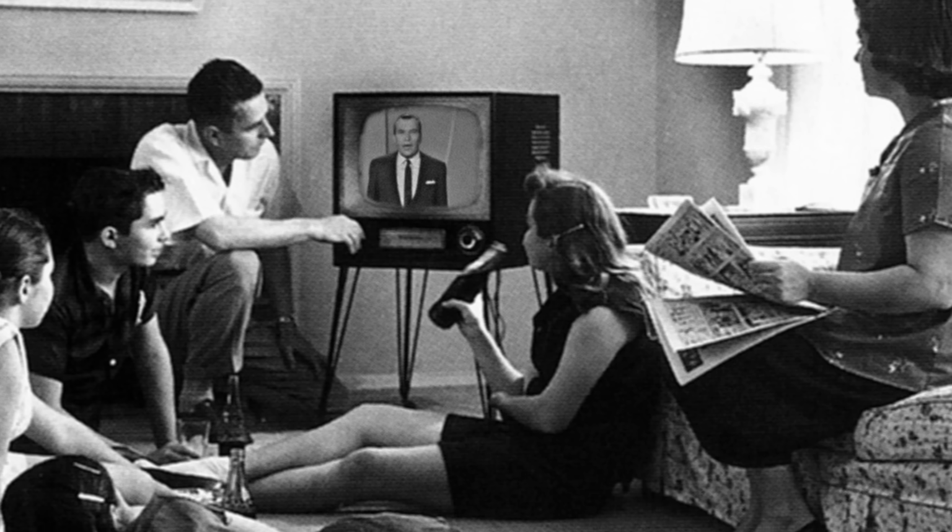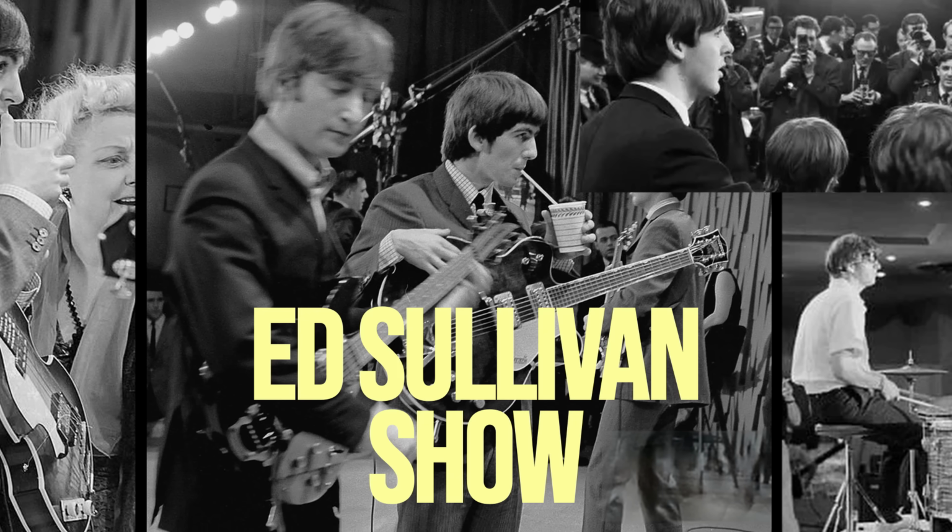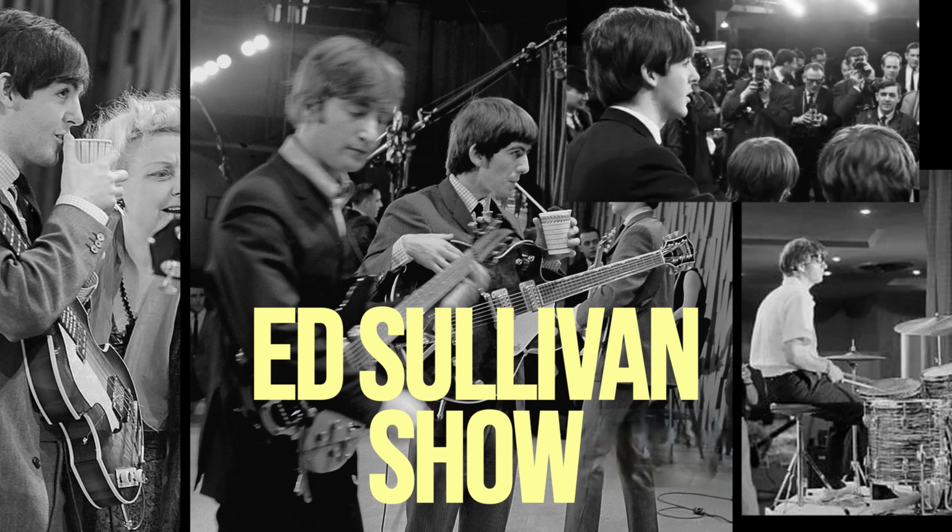On February 9, 1964, America holds its breath. 73 million people, a number almost impossible to imagine, sit transfixed in front of their television sets. They're about to witness something unprecedented, a moment that will change music history forever. 4 young men from Liverpool, England, are about to step onto the Ed Sullivan Show stage, carrying with them a sound that will reset popular music forever and inspire countless future rock stars to buy a guitar and play.